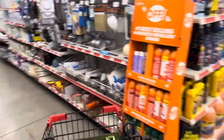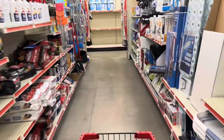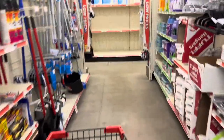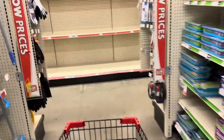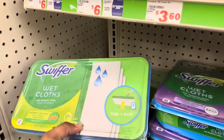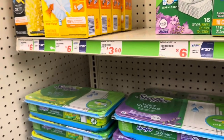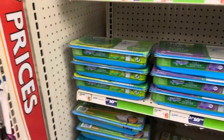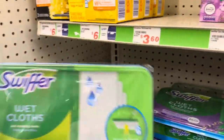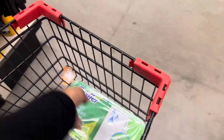Okay, with me switching it up a little bit, I'm going to go scan one of those Swifter products. And we're going to see if that attaches to, look how empty my store is. Was there a recall on the tissue and paper towel too? What in the world? But I'm gonna scan one of these for $6 and see if they attach. So you can get the duster kit or the wet cloths if they attach, but I'm gonna scan it and I'm gonna let y'all know if it attaches. Okay, so you can grab one of these for $6 with a $2 off coupon. It did not attach to that.